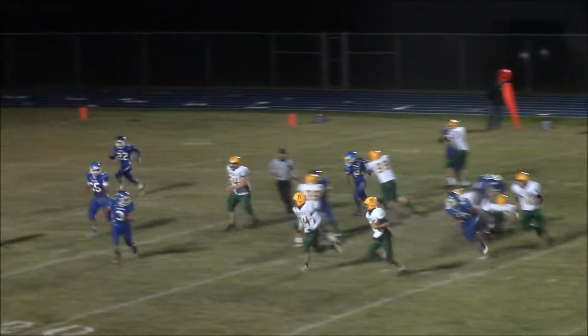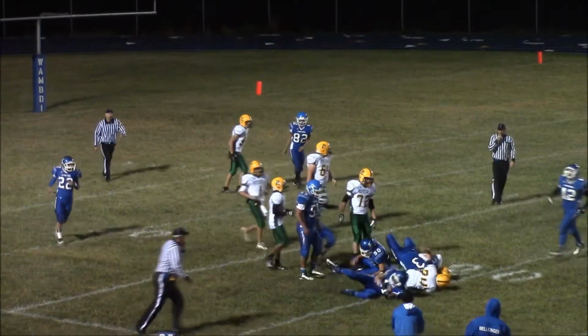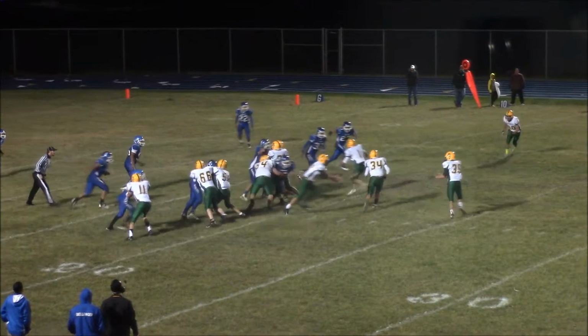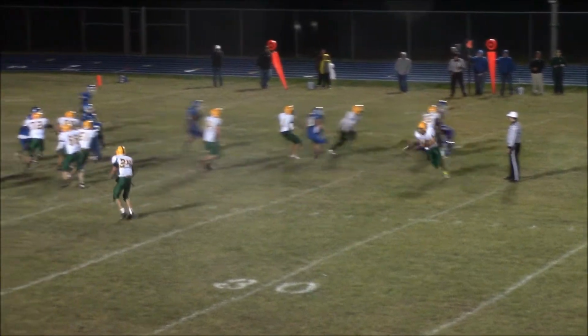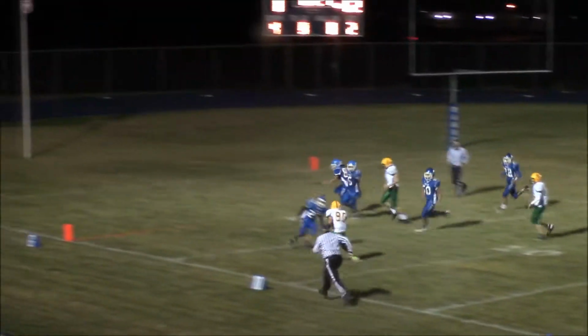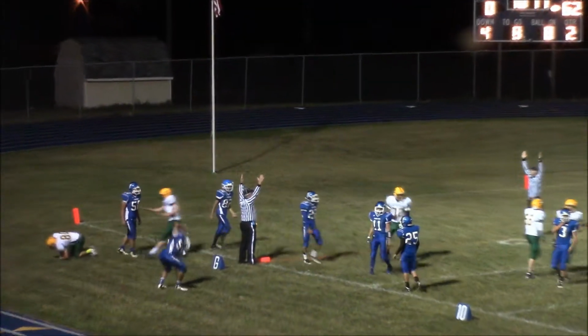Here's the option to the near side, and Summers has a little room, tucks it away, keeps it himself, and will get to the 17-yard line, but then gets brought down by the formation. And here is the pitch, and they're going to run a little bit of a reverse play, and Van Orman has some room. 20, 15, 10, comes back 5, dives, and is in for the score.